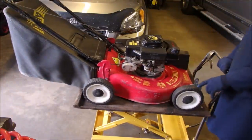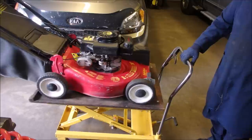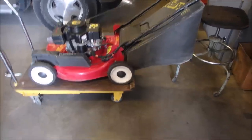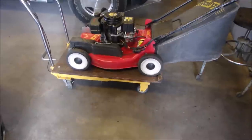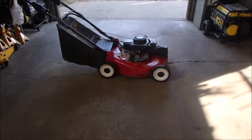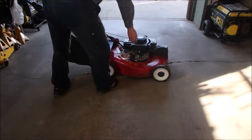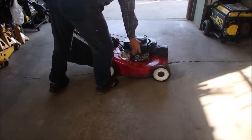Look at those beautiful front tires with tread on them. Isn't that something? All right, I'm gonna start this old mower up for the last time. Three pumps, one, two, three, just like the book says.